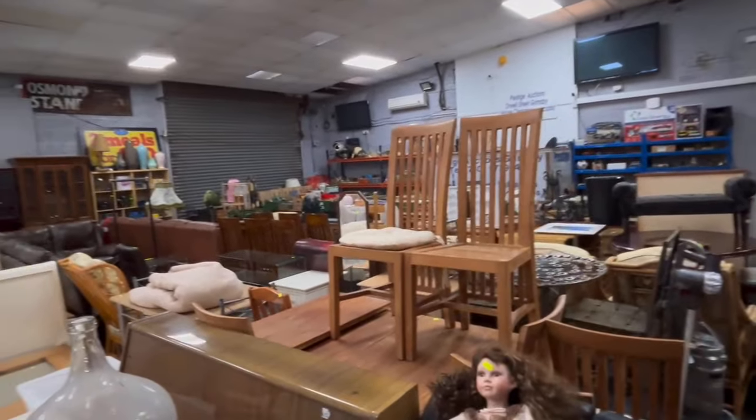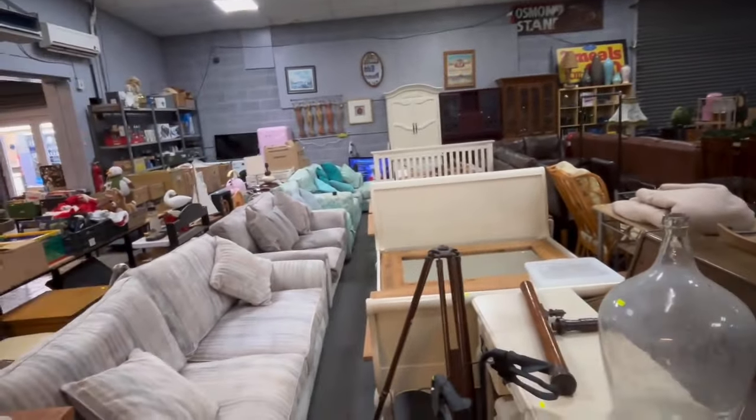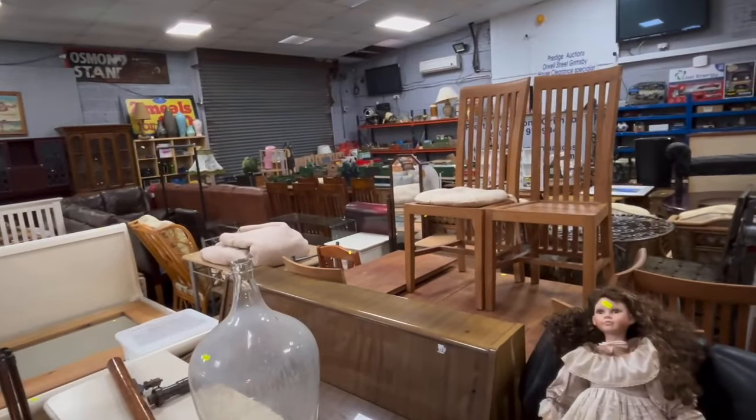We have got more stuff to come yet, more jewellery to sort and all the rest of it. We will get it all done at some point or another. It's getting late today already. We've all had enough, but there's still work to do. We're going to carry on doing it.